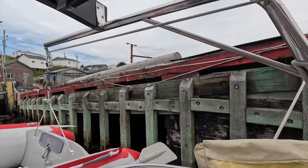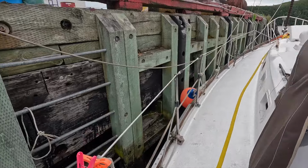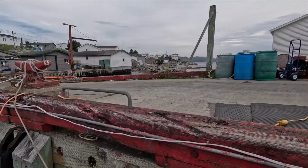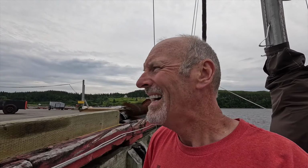Well, we are here safely tied up at Poile. Nice little spot. We just had a great chat with a couple of local guys here. Guy just came back from berry picking, looking around for blueberries, and another guy, a fisherman I guess. But anyways, I think there's about 50 people here. That's about it. And a lot of homes.